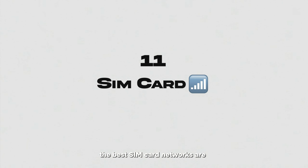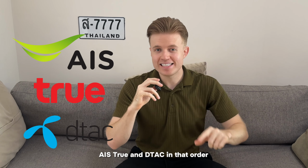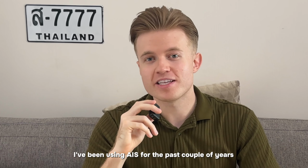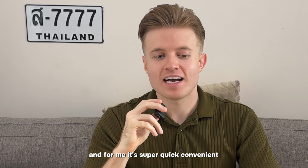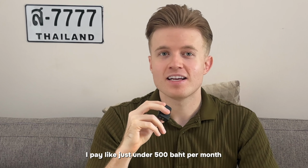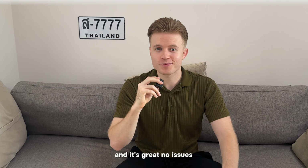Number 11, the best SIM card networks are AIS, True, and DTAC in that order. Trust me on that one, guys. I've been using AIS for the past couple of years, and for me it's super quick, convenient, it's a good price as well, unlimited data. I pay like just under 500 baht per month, and it's great, no issues.